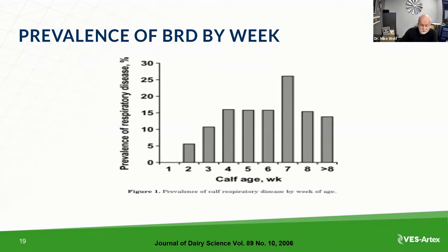I've been in dairies where they're down at less than 2% on both death losses and respiratory disease, with properly ventilated barns as well as all those other factors that are pointed out in Dr. McGurk's 5 C's focus.